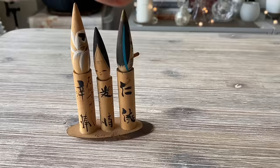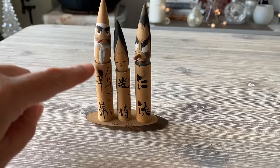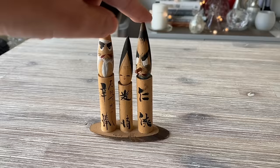These little bobbleheads, I absolutely love them. Their heads are in the shapes of calligraphy brushes, and we have three characters here. The one with the white beard is a Daruma. Yeah, Dharma. And the one in the middle is a lady, Otafuku. And then here with the long nose, it's the mythical creature, Tengu.